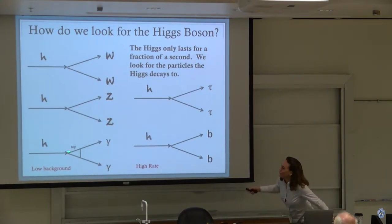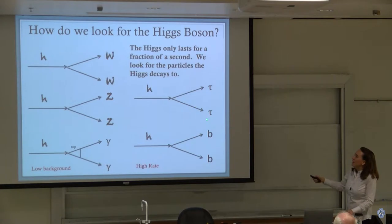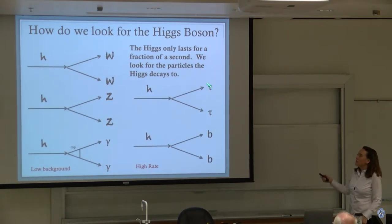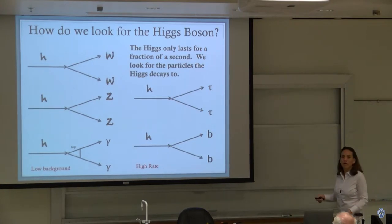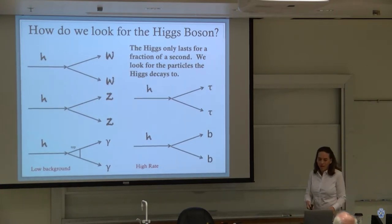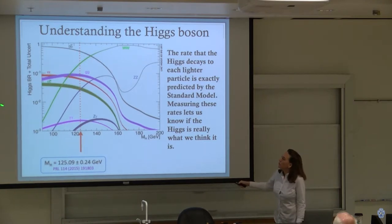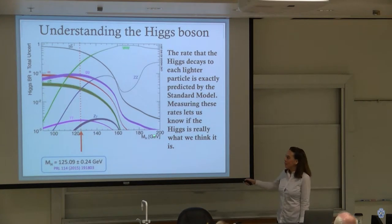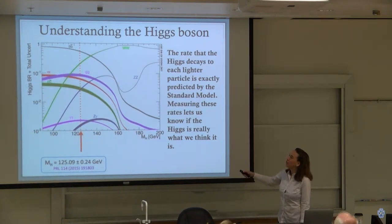I drew it in real little. It goes into the top quark for just a second, which then decays into photons. It decays into the tau particle, which is like a heavy electron, and to the bottom quark, which is another heavy quark. This is a graph that shows, based on what the mass of this new Higgs boson particle is, what it should decay into, and these are the rates.